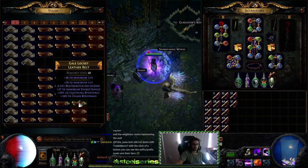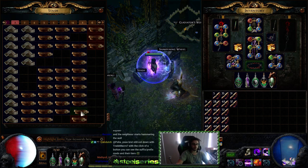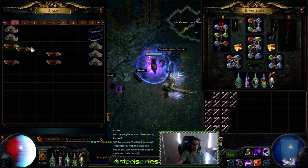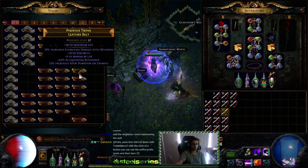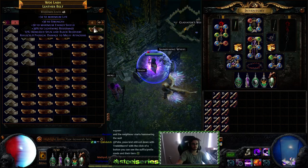Nope. Nope. This one is alright. Unfortunately, I'd put this one in the middle again. No, I'd put this on the bad side because I think this one's better than that. It just doesn't have too high of resist, doesn't have damage going for it. Nope.